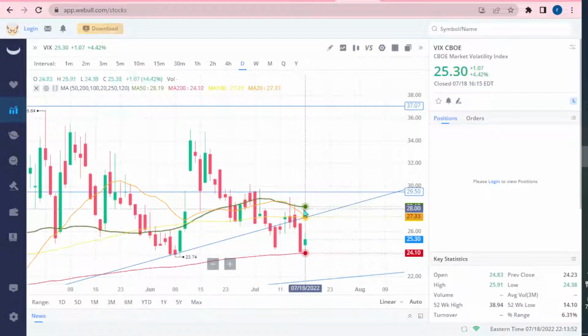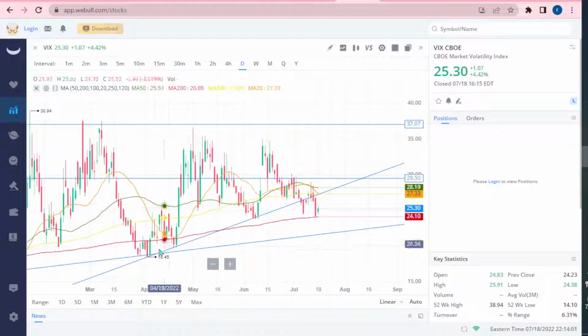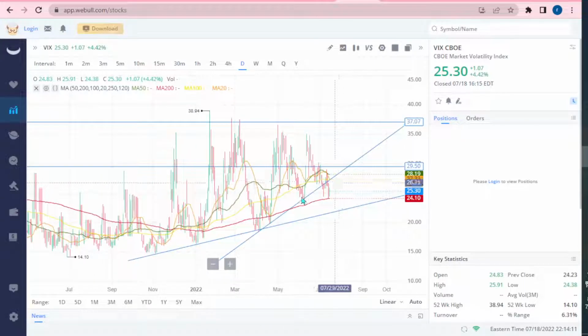If we do break above that area, we do want to get above the 50-day moving average as well, which is 28.19. But in all honesty, if we do get back on this trend line, I would see that as pretty bearish for the markets. If we do break below this 200-day moving average, I would just zoom out a little bit. We do have support right here. So support, support, support. That would be right around the low 22s, like 22.30, 22.15-ish.